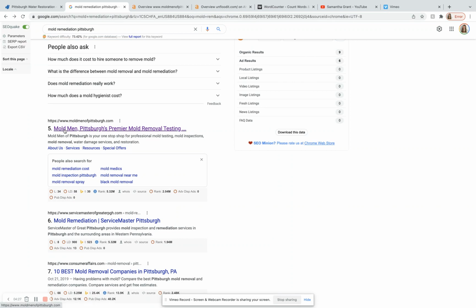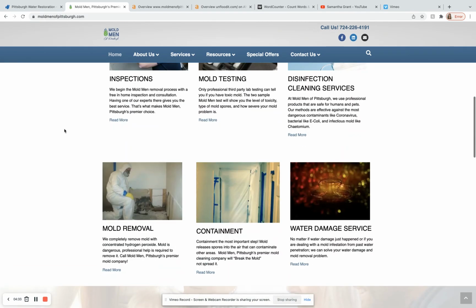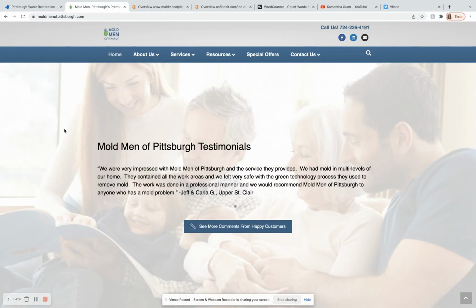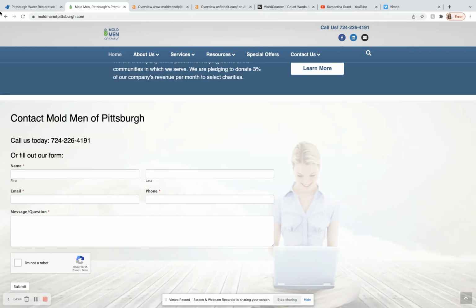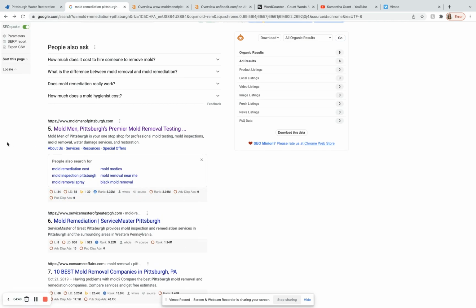And so here we can take a look at the first company page that pops up for this keyword. You can go through, and I did a word counter search on this page as well. They have only 847 words, so it would be extremely easy to beat them out content-wise. However, the main way that you're going to get up here to the top is through backlinks. And so a backlink is just a shout out from another website.